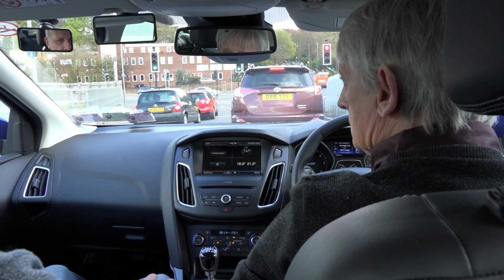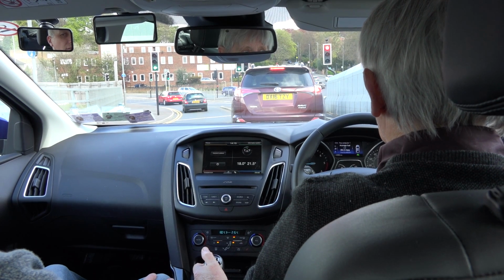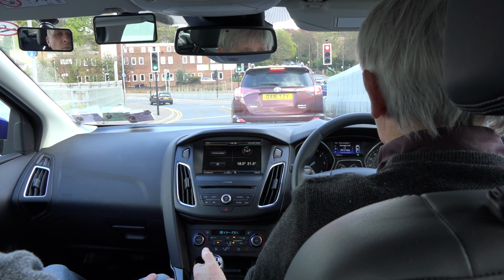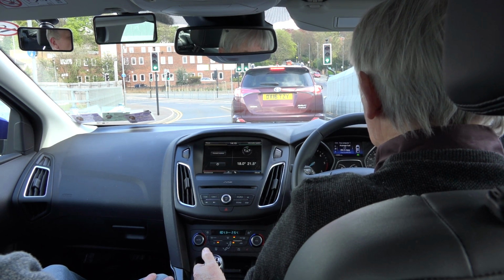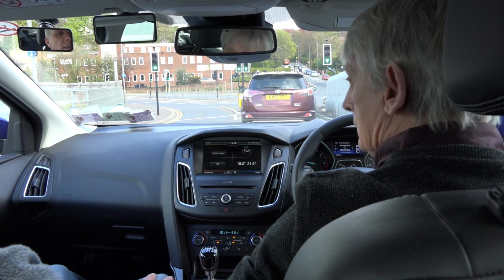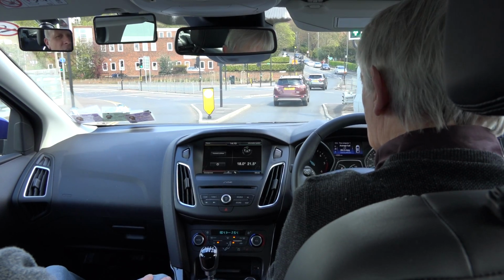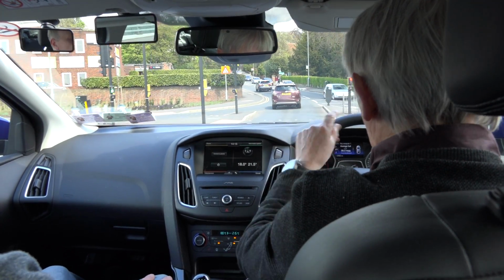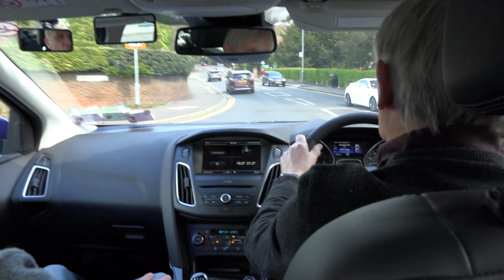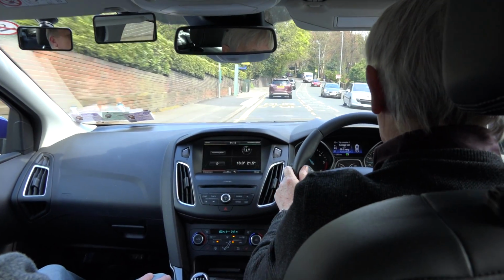Like who? Cars behind us, or people making the turn. Does it help pedestrians at all? Yes, that's right, because pedestrians might not understand the road rules. Mind you, they only cross across us, don't they? Pedestrians can cross anywhere, can't they? Yeah, any time, any place, anywhere.